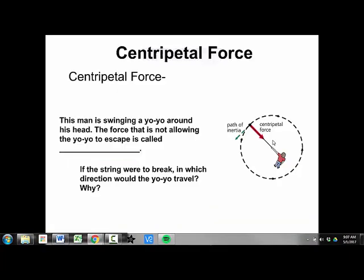The reason it stays in is centripetal force. It's a force directed towards the inside of a circle, so that allows things to go in a circle. If you're driving on a curved road, centripetal force is what keeps you in and doesn't send you flying off. The reason this whole apparatus didn't fly off is because of the force pulling it in towards me.